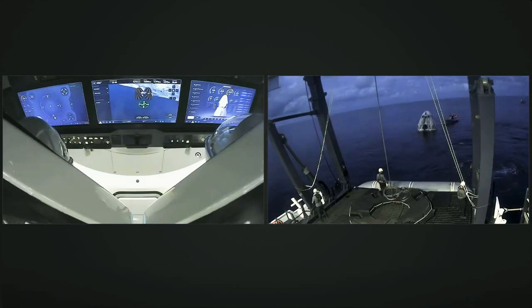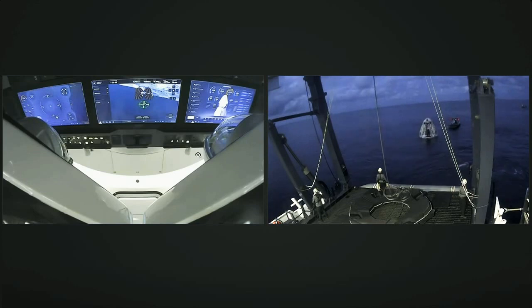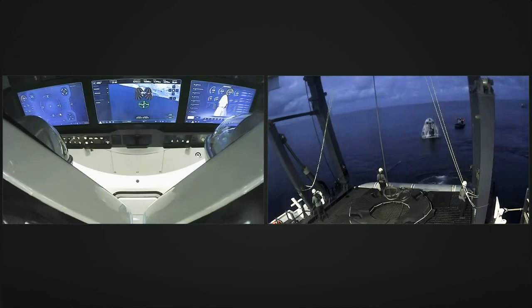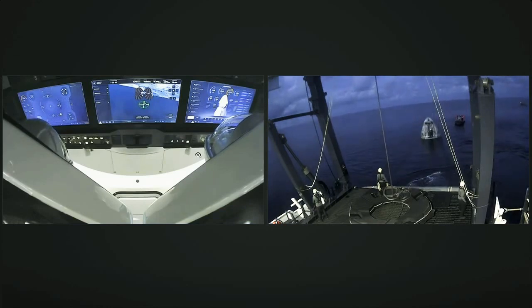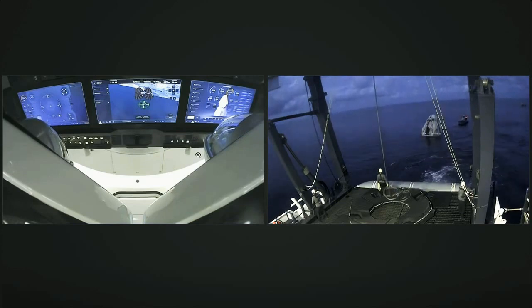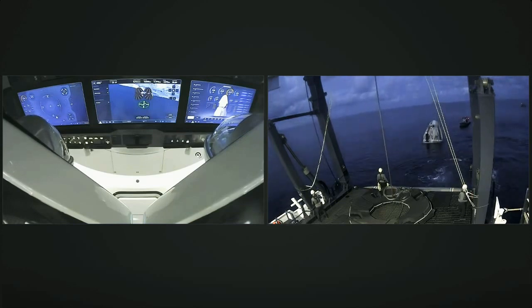We can see that the gap between the Ghost Searcher boat and Dragon is starting to close. We are expecting to hoist Dragon out of the water and again put it on that nest that you see on the bottom middle of your screen in a few minutes here.